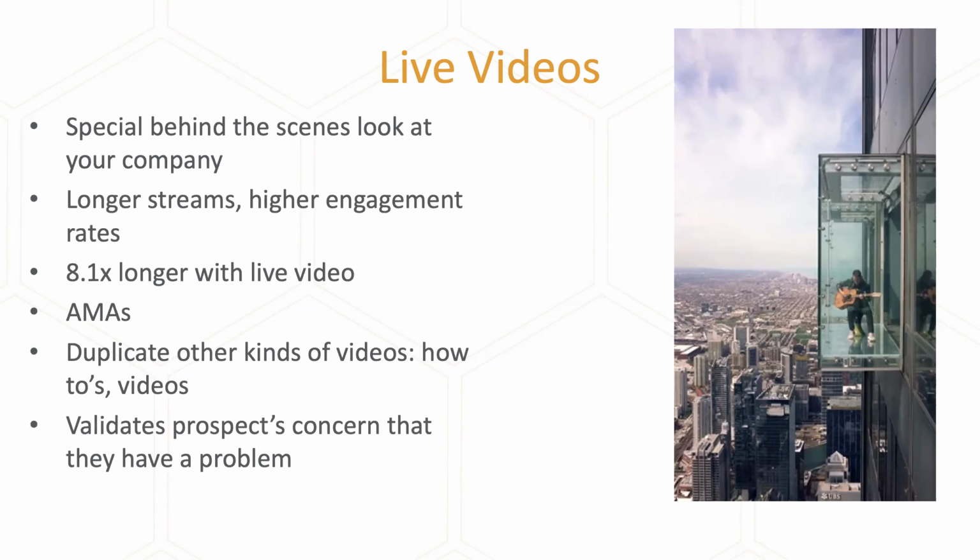But again, really what you're trying to show is that the prospect's concern that they have a problem, you're validating that not only, yes, they really do have a problem, but even more importantly than that, you can solve it.